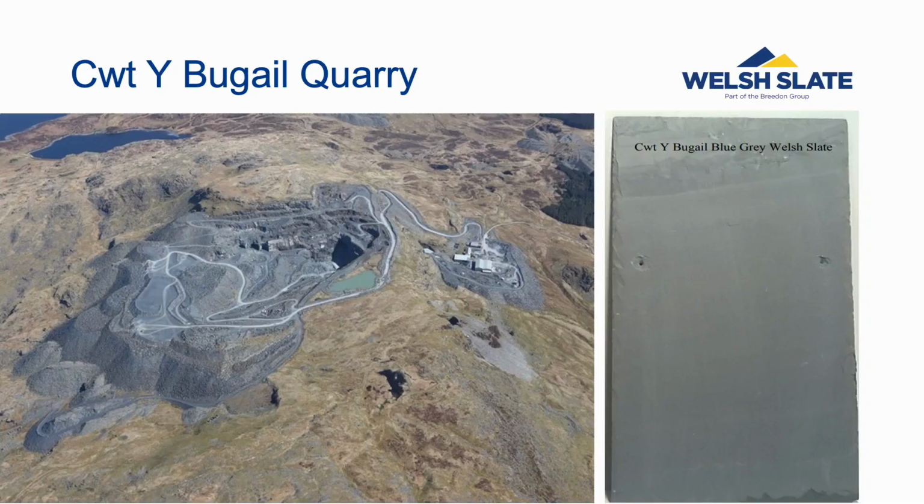So Welsh Slate operates 3 quarries. The first of these is Cwtabigal. This is in the Ffestiniog region and produces a blue-grey slate. Cwtabigal is most notable for having the highest industrial activity in the UK, at over 500 meters, and it's so remote that they decided to use it to hide lots of national treasures during the Second World War in the various chambers there that were altered, with air conditioning and whatever else added for climate control.